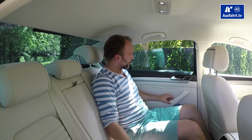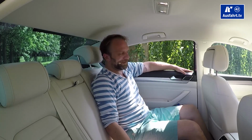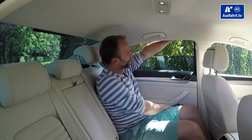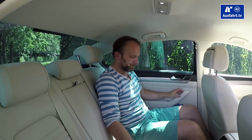The windows have a privacy glass. You can see it as I roll them down. They're power driven and they fold down completely, which I really like. So I can hang my arm out here. Of course, they have a protection so no one gets harmed. Besides that, that's pretty much it.